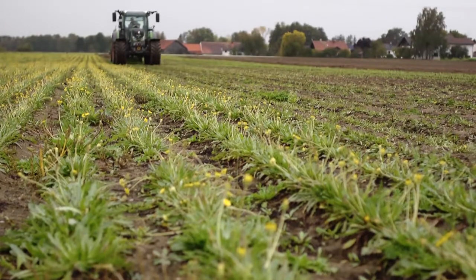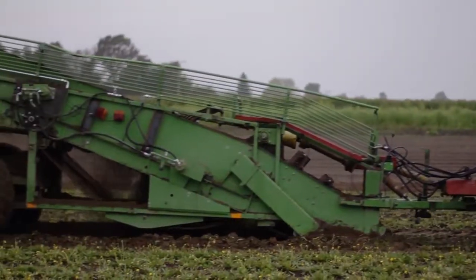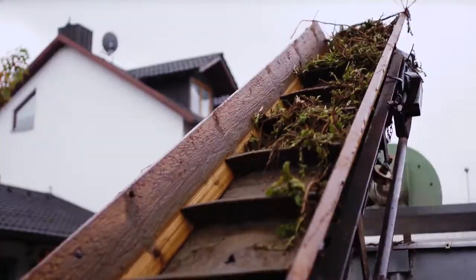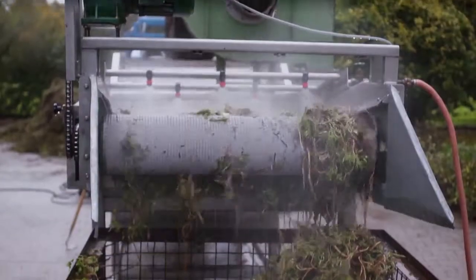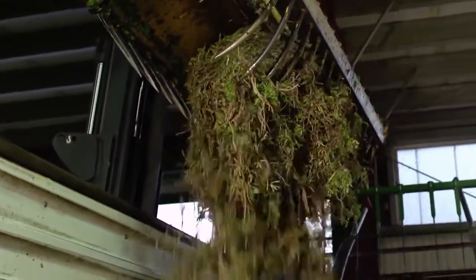To this end, resourceful inventors are modifying their existing machinery, such as those used here, to harvest the roots and then to clean the dandelions. The objective is always to find a simple yet effective way of extracting the sought-after dandelion root and its latex as a valuable raw material without causing damage or impurities. For this, the leaves also need to be separated from the roots.